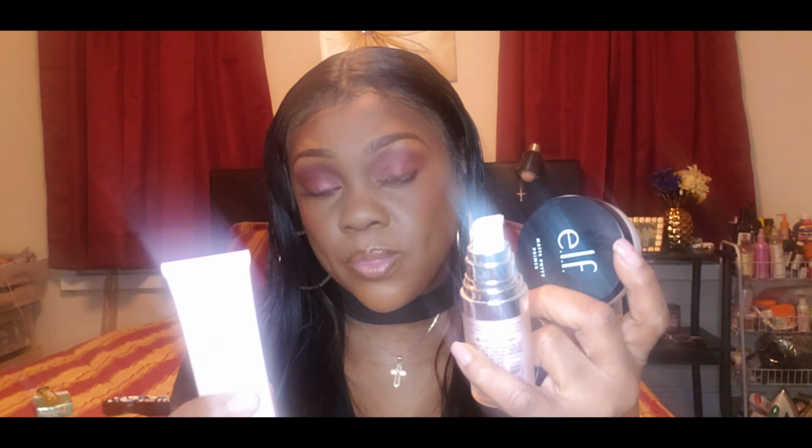So, like I said, e.l.f. has so many primers. And I go for the pores, and I go for the oil control and the matte. So you can get kind of confused, but you just have to know your skin type. So again, these are some of the primers that I use from e.l.f. And I think I have some more, but these are the ones that I remember right now.